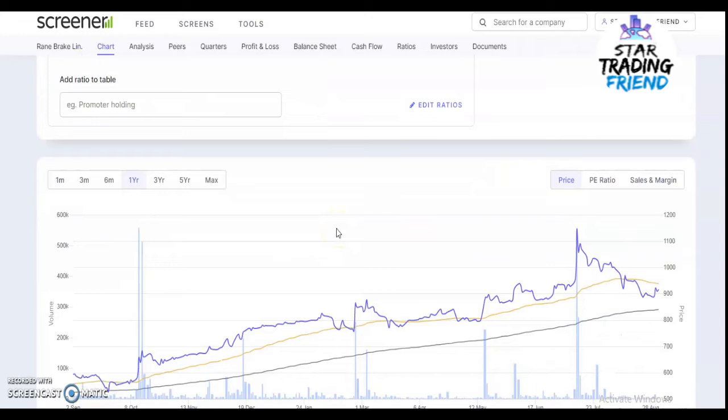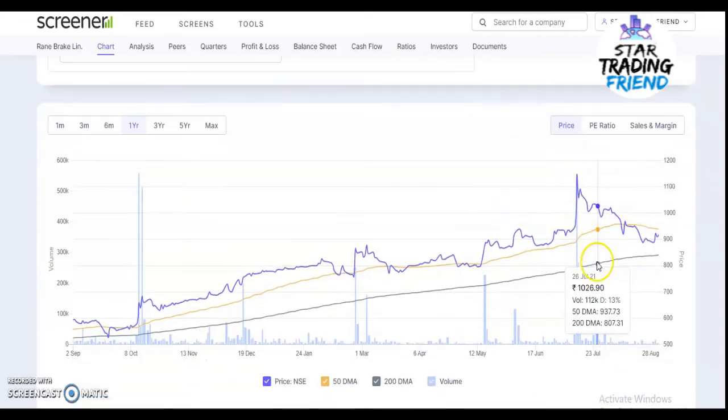And now we'll see the graph of 1 year of this stock. You can see the blue line has gone down the 50 moving average, so some selling pressure is there right now. Once it comes above the 50 moving average, then there will be buying pressure, and if you invest at the right place, definitely you can make easy money from the stock.